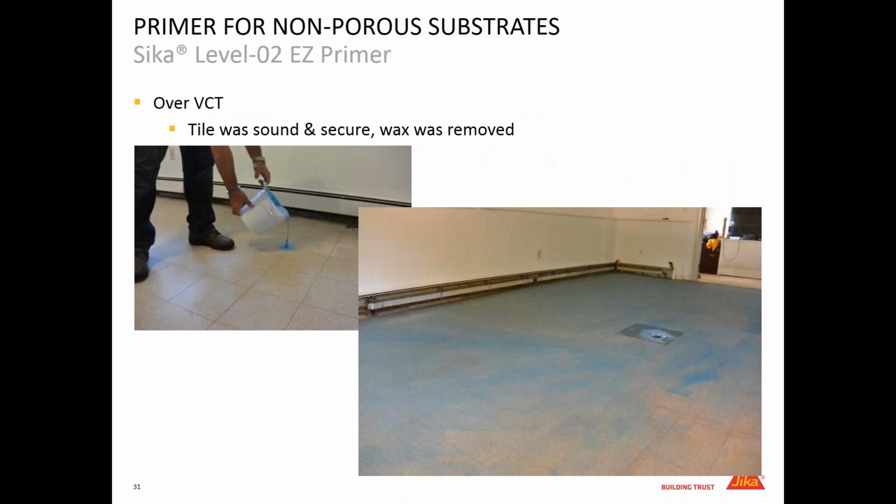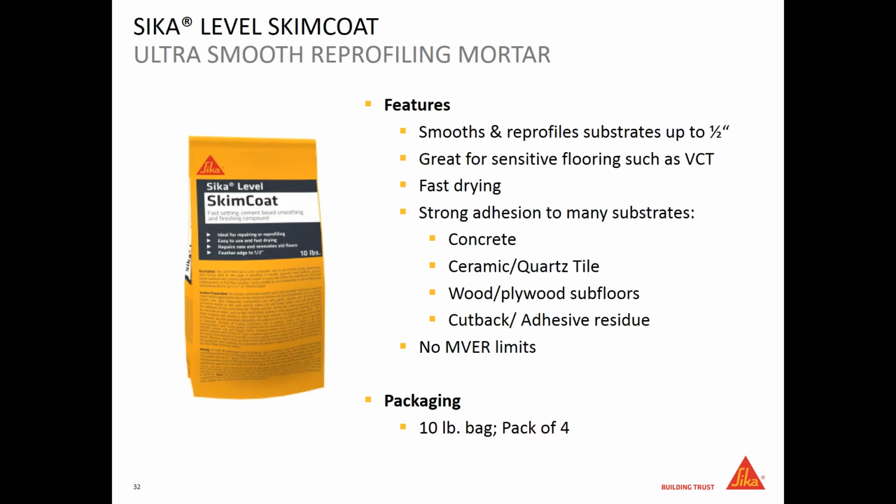So this is a couple pictures of our Sika Level-02 Easy applied on VCT. This was a residential project. We went over with our Sika Level-125.